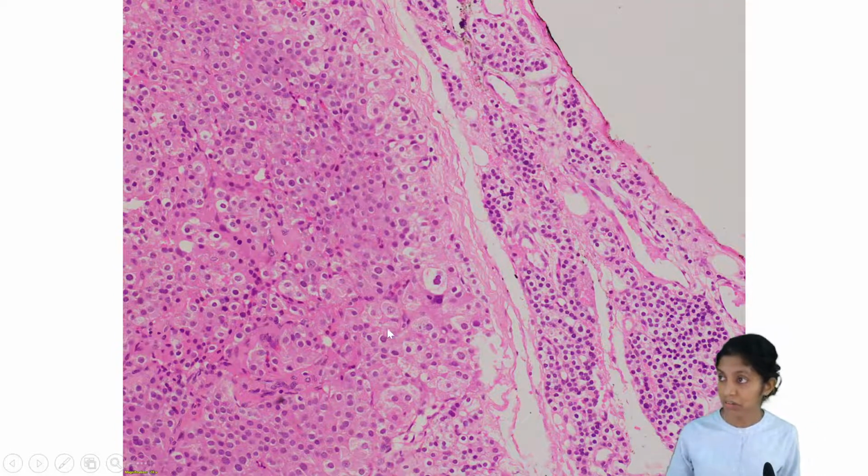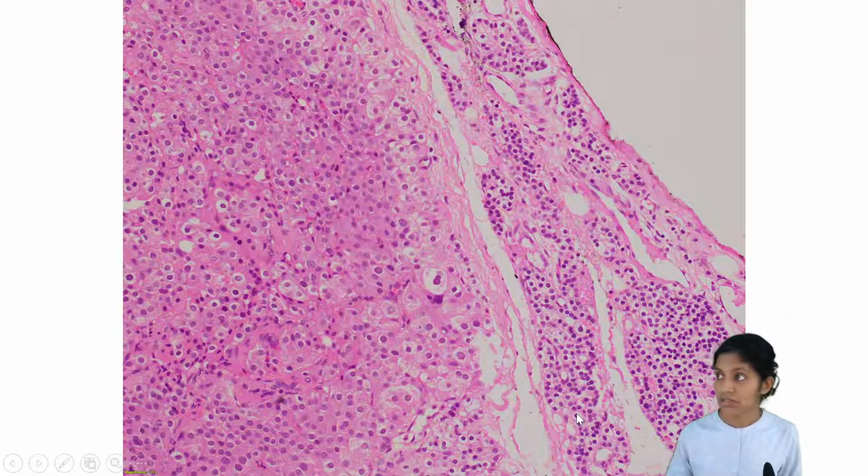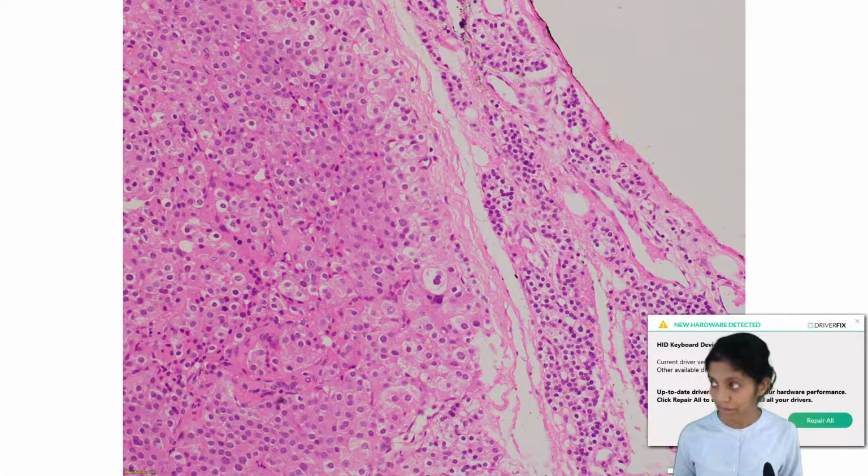This is another high power image of the same tumor. Here we can see some oxyphil cells, and this area shows the compressed normal parathyroid tissue. These features are consistent with parathyroid adenoma.